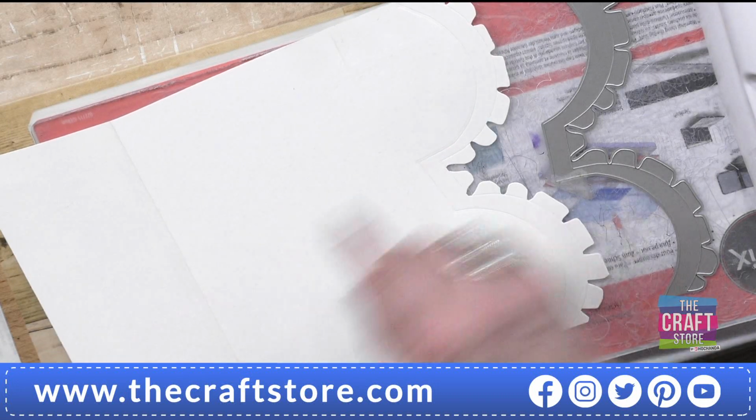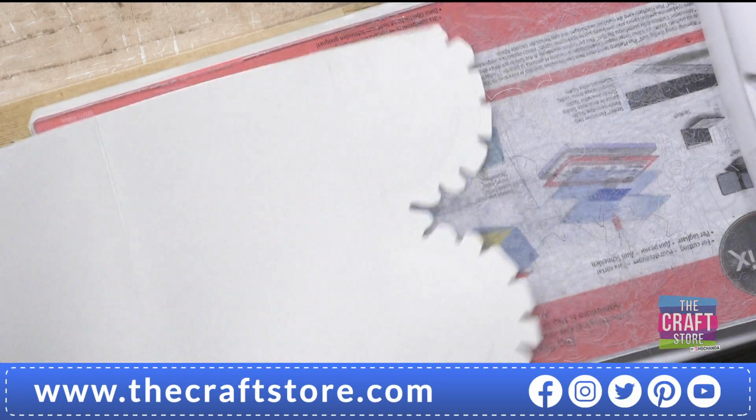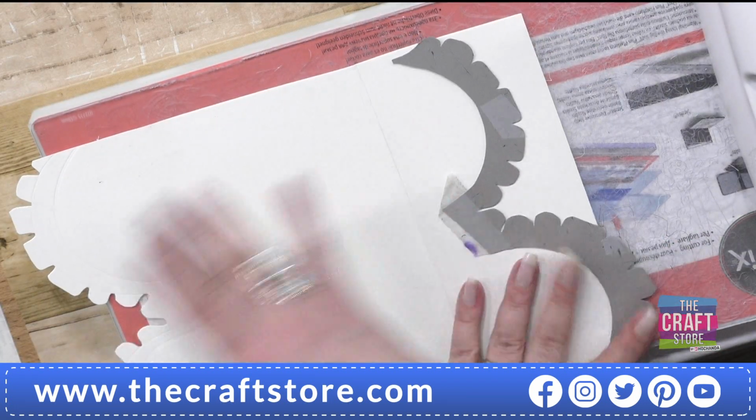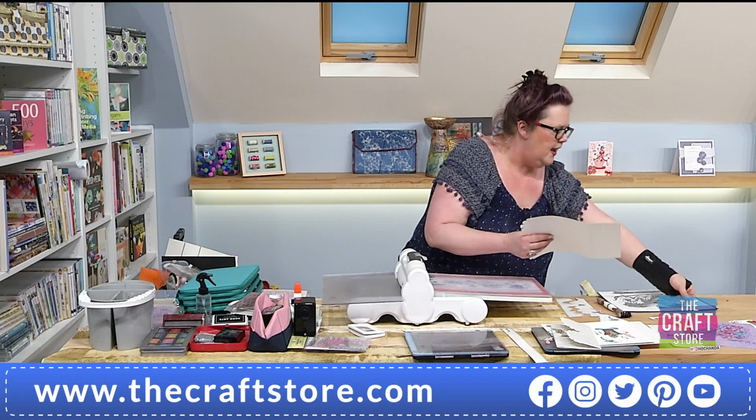So we'd rinse and repeat on the other side, but I know, for speed and time, we do exactly the same thing. We turn it, pop it through the machine and cut it. So you've seen that the die cuts. Yes, lovely.